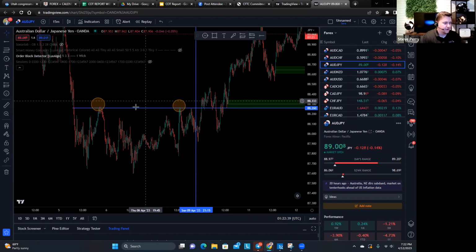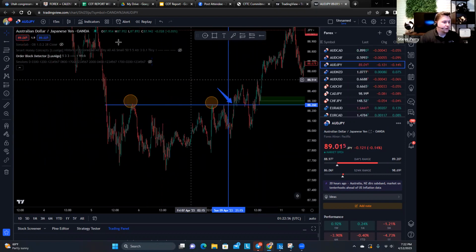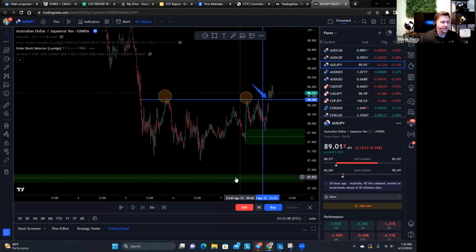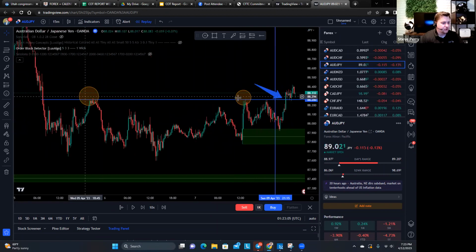Right here and here. And then we broke structure right here. And so right after you break structure, the thing you want to do is find the demand that subsequently created the break of structure, right? So for example, if I rewind this, if you were right here at the beginning of the week and you see this, you're like, oh, hey, look, I've got a structure point. The market broke that structure right here.